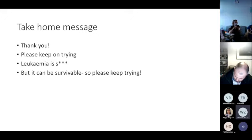If there is any chance it's survivable, let's try and get them into remission. Because once their counts recover and they get normal platelets, normal coagulation, and they have white cells back, a lot of it does quite rapidly get better. But that's why the communication part is helpful.